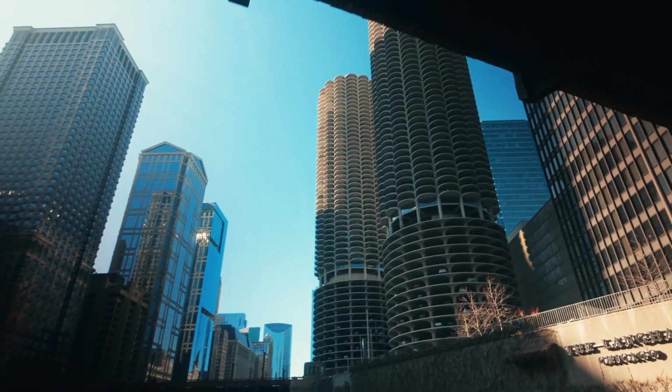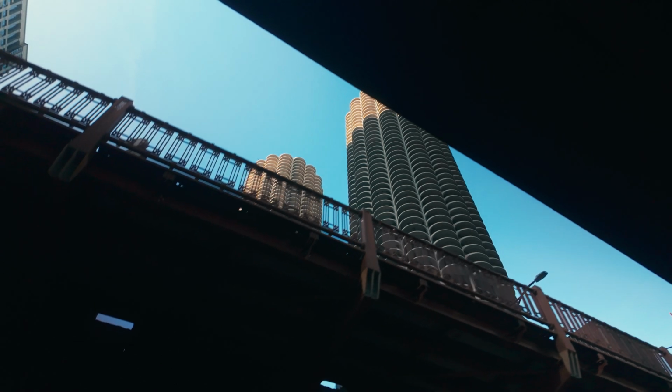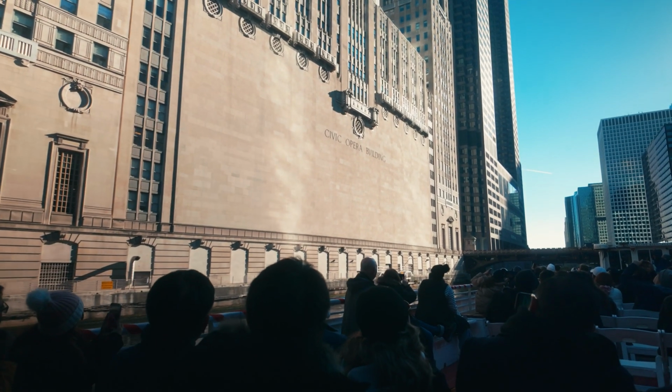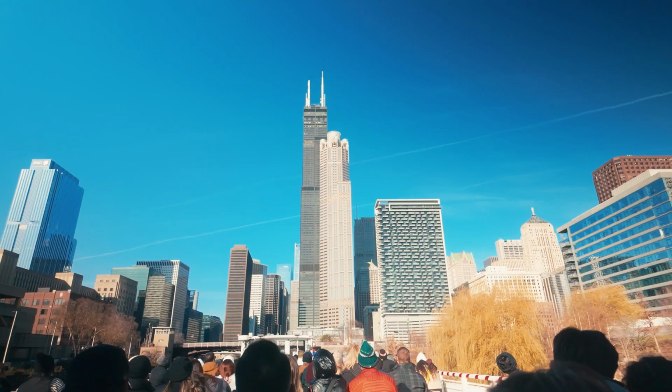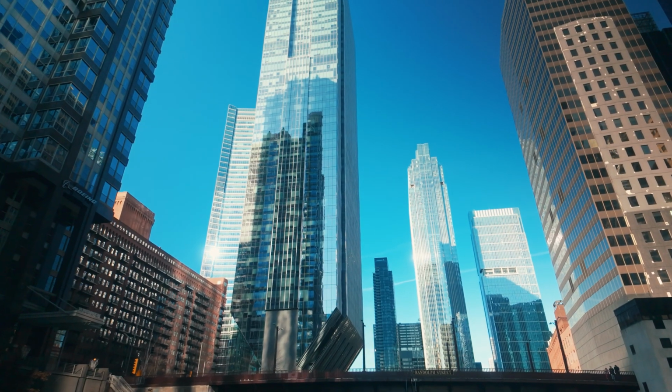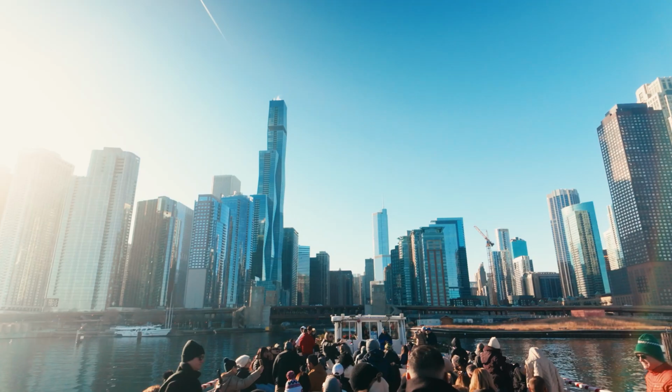Shoreline Sightseeing was the only operator running tours in December, so we hopped on their 60-minute architectural tour. It was a perfect introduction to the city, offering stunning views and fascinating insights into the iconic buildings lining the Chicago River.